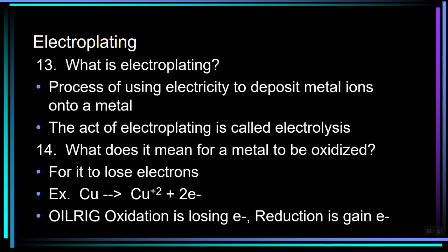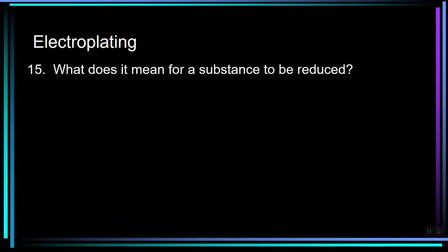If you're walking down an aisle somewhere and you go, oh, I feel like I need to lose two electrons, you're an oxidizer. If you go to the bathroom and two electrons come out, you have been oxidized. Oil rig, oxidation is losing. Reduction is gaining. Okay, so if somebody loses electrons, somebody has to gain them. So reduction means to gain electrons.